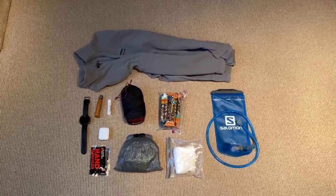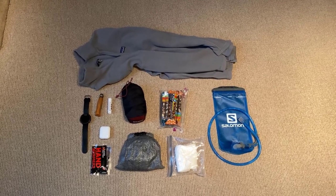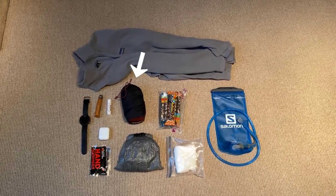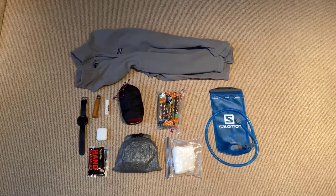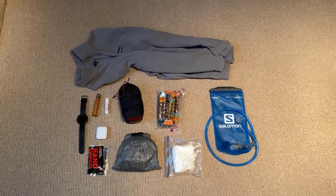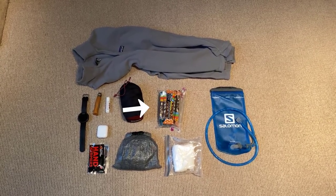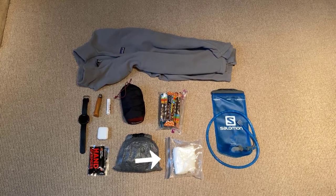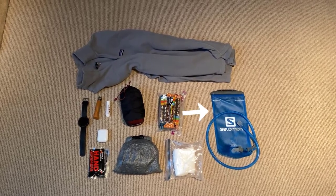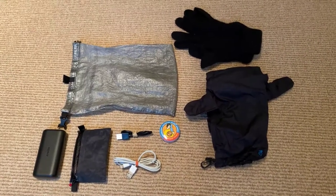To the right of that are two of the most important pieces of gear that you can possibly have. That is my rain gear, which is a Montbell ultralight jacket that I absolutely love. And below that's my ditty bag with all my little odds and ends in it that I'll show you in just a second. Some Kind bars for snacks, toilet paper for the business, and then next to that is my water bladder.